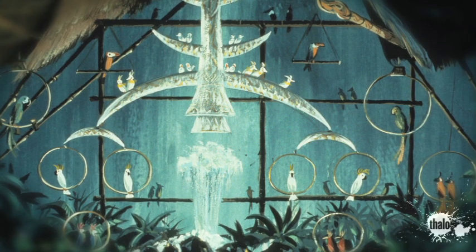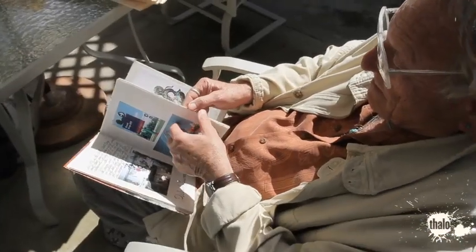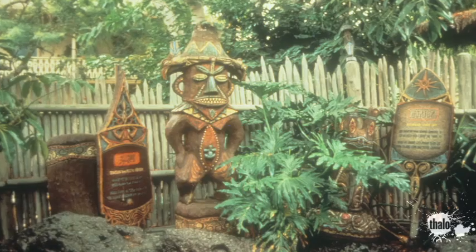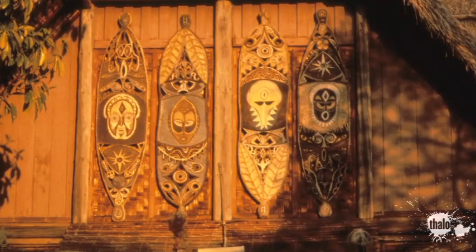And then meanwhile, he asked me to design the pre-show tikis. So I got a book called Voices on the Wind that was written by missionaries. And the missionaries had talked to the people that lived on the islands in the Pacific, and learned all their legends. So I read about their legends, and I designed some of the pre-show tikis based on the legends of the South Pacific.